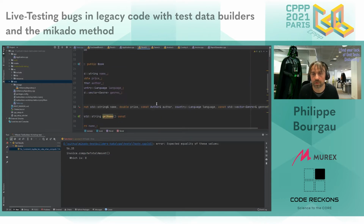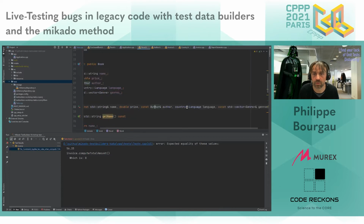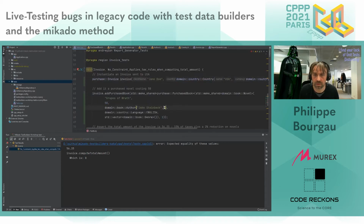So let's see what the author is. He's got a name and a nationality, a country. Oh, we've got a country already. So that should be fairly easy. Let's just do domain, book, author, John Steinbeck. Okay. And for the country, I'm a bit in a hurry now, so I'll just go and paste this. Should be good enough. It's USA, USA.